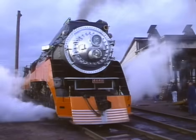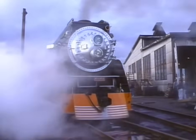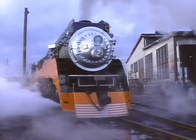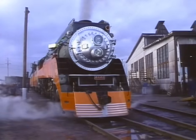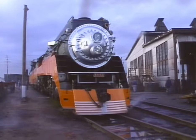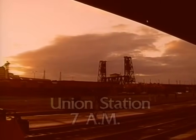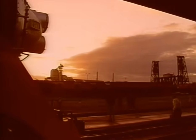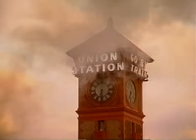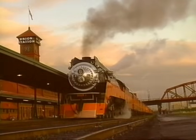As the engine backed up, I remember thinking to myself that I had probably seen far prettier pictures than this, but at that very moment, I couldn't remember one. The next morning, the engine steam curled magically about the high landmark tower of Portland's Union Station. It was as if we were still in the 40s, waiting for the train to leave.